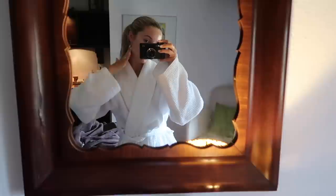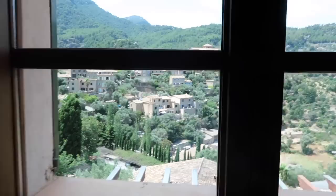I cannot recommend that treatment any more highly, and look at this view. She opened the windows at the end of the treatment, and oh my goodness, what a view. Wow, that was the most incredible experience.